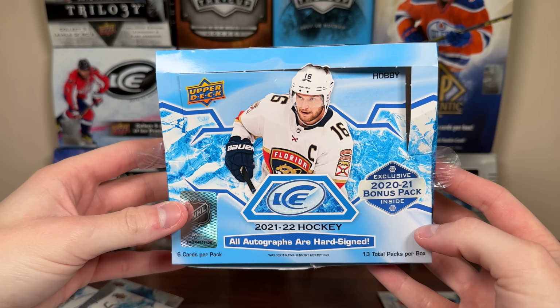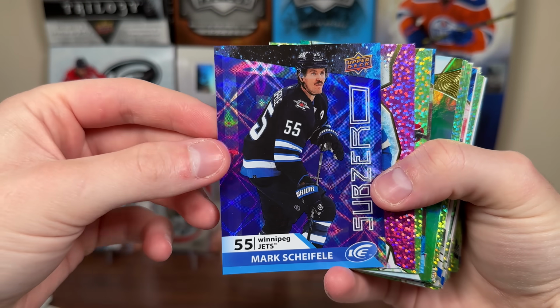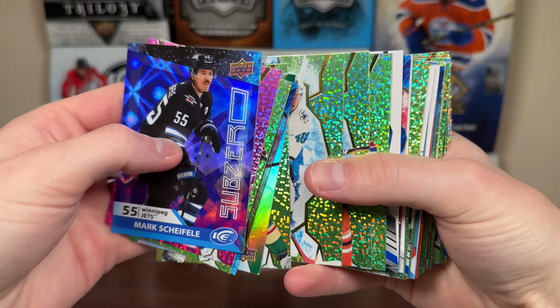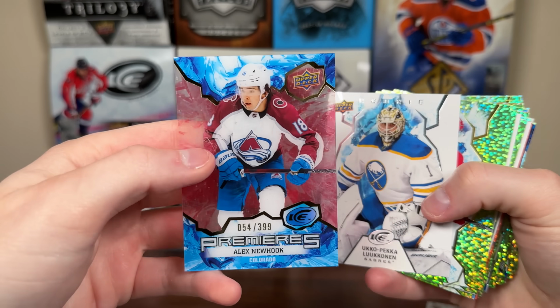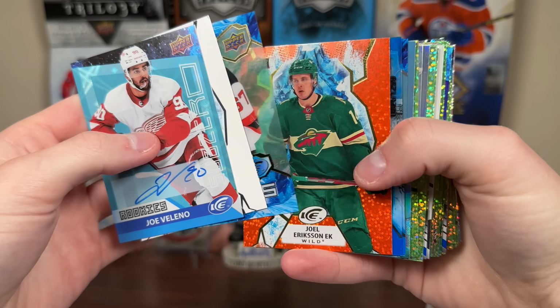So yeah, guys, two boxes of 21-22 Ice. Very disappointing. Ice was a pretty darn solid product way back when. Go watch my 14-15 Ice box if you want to see an example of that. But yeah, I'm just largely disappointed in this product in general. We did get 3 autographs from 2 boxes, which is absolutely shocking. These parallel Ice Premieres do absolutely nothing for me. Got a Valeno autograph there. So yeah, I'm not convinced.